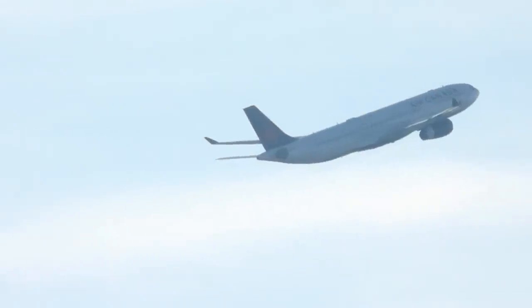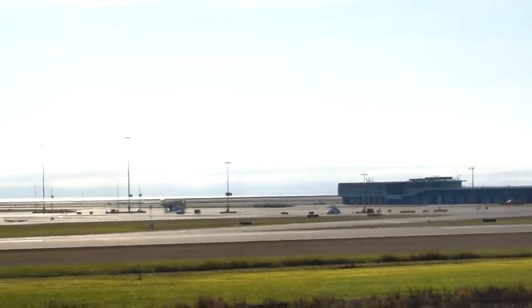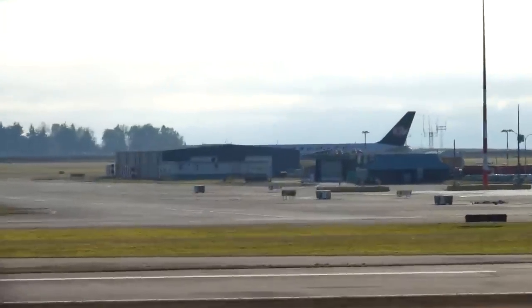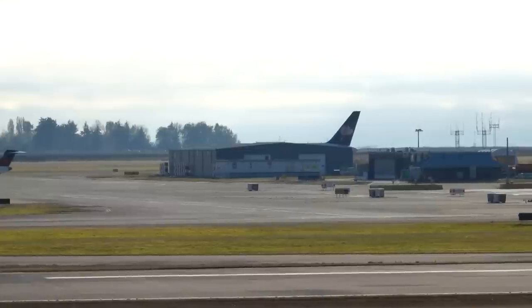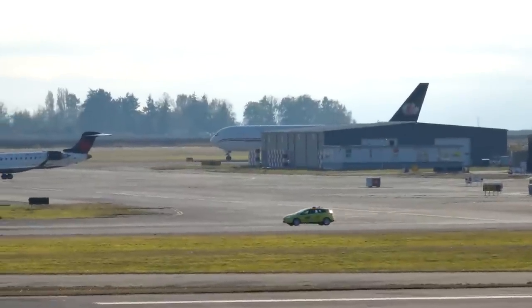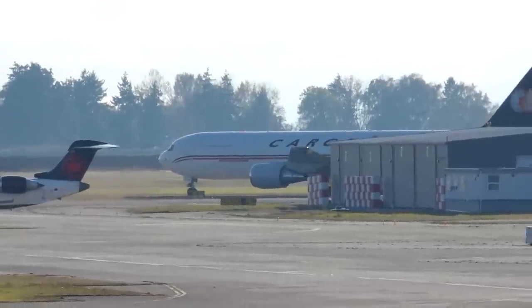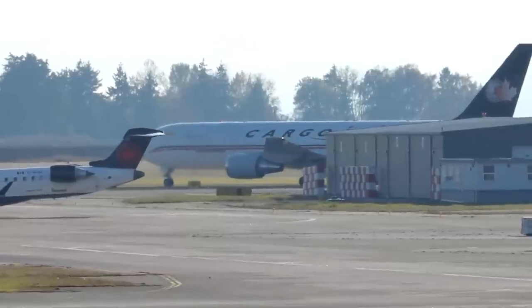Well, anyhow, I'm glad, because I thought that Air Canada was going to take off into the birds, which it didn't. So, where's our cargo jet? I think it's taxiing. Yeah, right there. And, yeah. Again, we're just going to have to wait for the sun to kind of calm down a bit. And they're pushing back a CRJ as well.